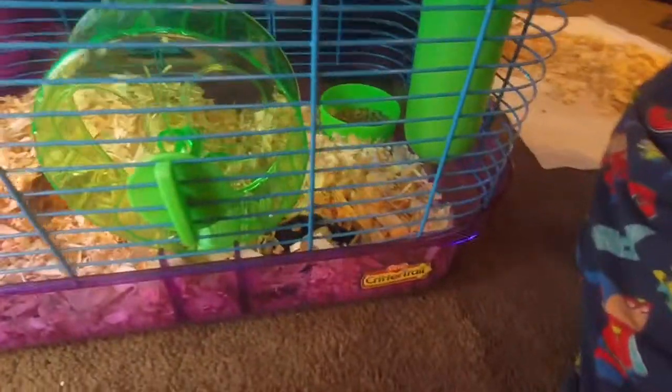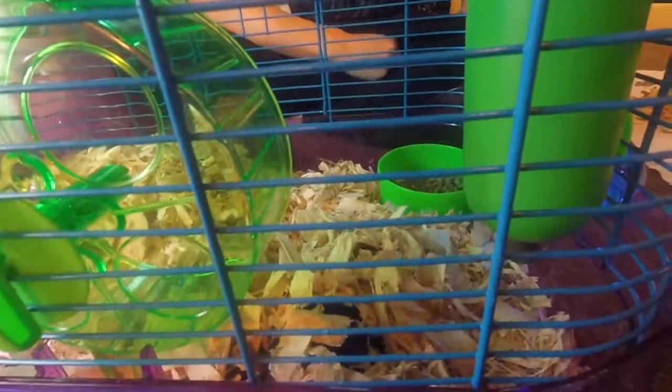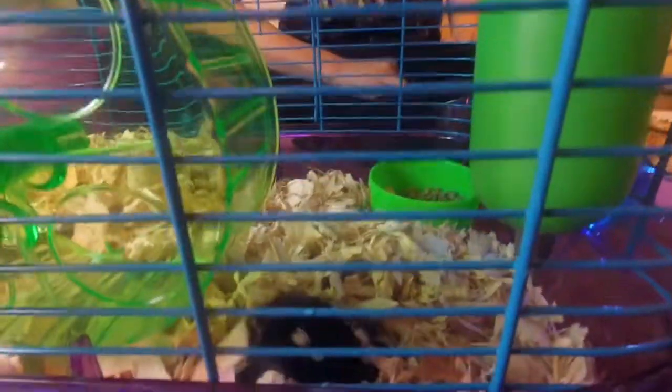I never knew there were other breeds of hamsters. I had hamsters my whole life. I've never had anything like this. Aww. This is the first time. Aww.